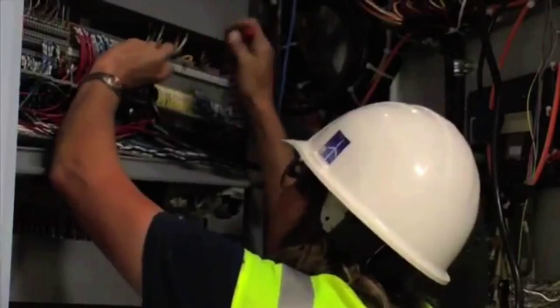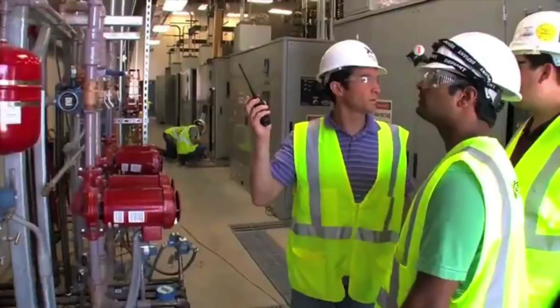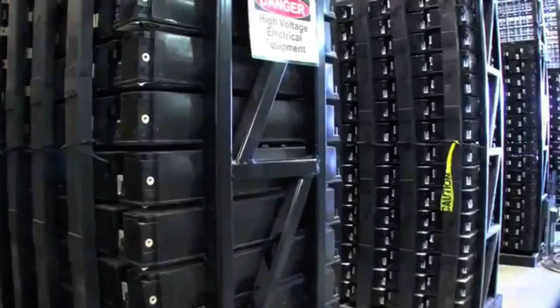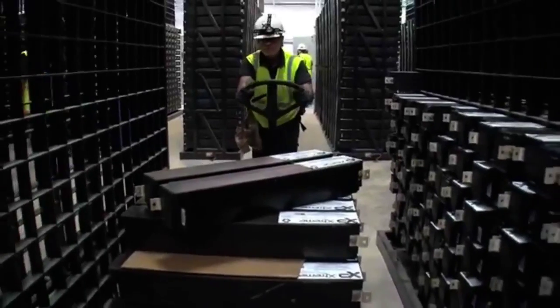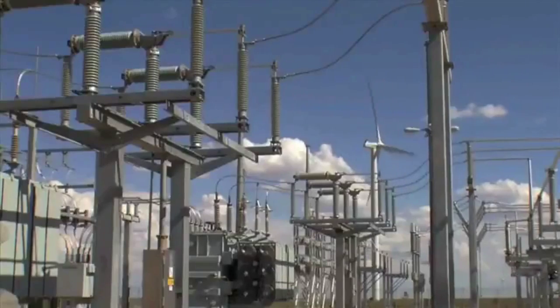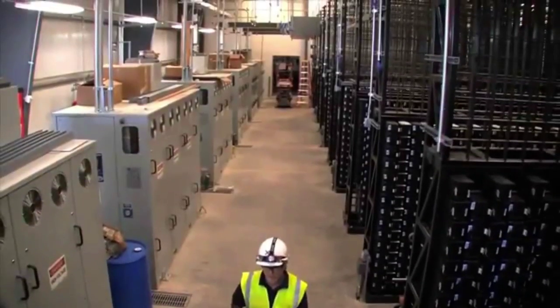At Notrees, crews are on site installing batteries and wiring. They're also setting up control systems inside Extreme Power's 20,000 square foot facility to prepare the system to go online. Each battery weighs approximately 57 pounds. The racks are close to 15 feet tall. We've got a huge infrastructure under the slab here and underground outside that feeds from the substation into the building.